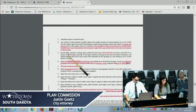Sub 5 is clarification, because there is no place where searchlights, streamers, twirling signs, and sandwich board signs are allowed except in section 21-8014 sub 16. So that needs to be changed. Sub 6 deals with flags, feather type and traditional, displaying an advertising message, except one traditional flag bearing a corporate logo or emblem. The thought there is advertisements should be placed on fixed signs, and the proliferation of feather signs in the community was viewed as a concern both from an aesthetic and a safety standpoint.